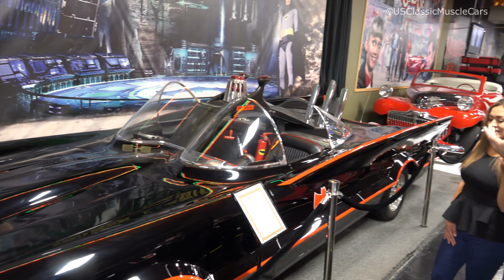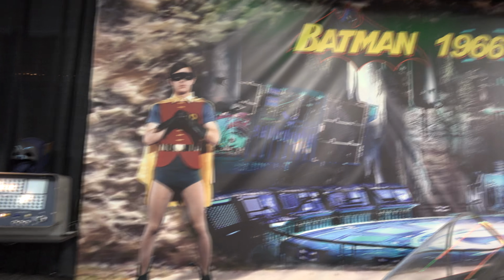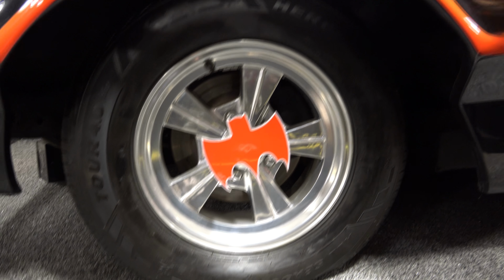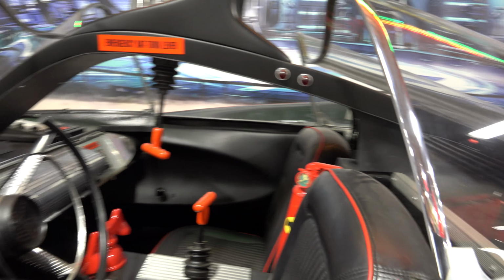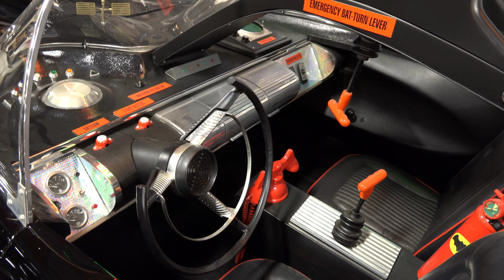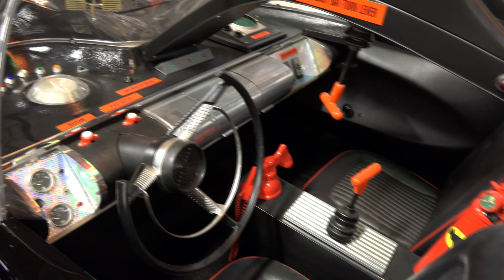Adam West played Batman at the time. This was created by car designer, customizer George Barris. He built a lot of different TV and movie cars, back in the day. And he's a good friend of our family, and that's how we were able to acquire this car here. There was a total of about 14 Barris-built Batmobiles. Only one of them was ever actually used on the TV series, and that car recently sold for almost $5 million. So this is one of the ones that he built later, but it's an original Batmobile Barris car.